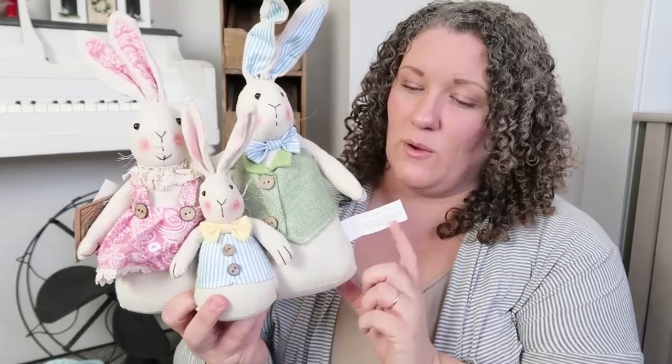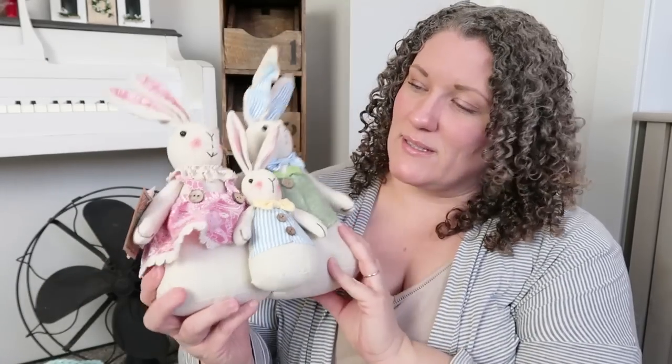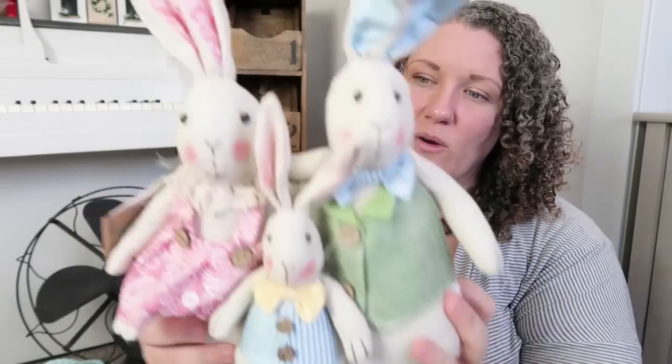I also picked up this one for Miriam's room. This is gonna go on her bed. I always like to put some type of a cute stuffy for the holiday on her bed, and she really does love stuffed animals, and I thought this was so cute, this mama and daddy and baby bunny. I just thought that was adorable.